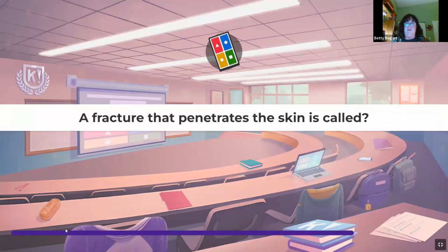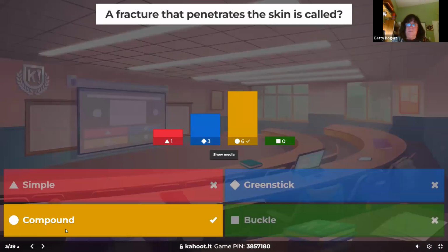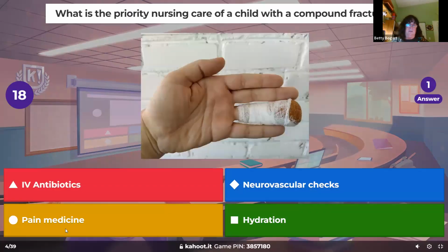A fracture that penetrates the skin is called... Simple is the normal crack, skin is fine, put a cast on. Compound is when the skin is open and you can see the bone. What is the priority nursing care of a child with that compound fracture?